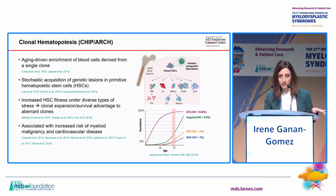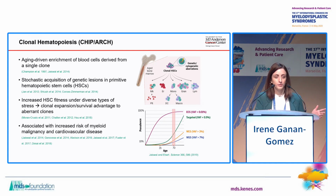And I'm going to introduce clonal hematopoiesis here for the third or fourth time. It's probably unnecessary. But as you all know, this is an age-associated process by which blood cells become enriched in cells that are derived from a single or just a few clones harboring genetic alterations. And this is generally accepted to occur or to be detectable in at least 10% of individuals at the age of 70 years old. But as has also been discussed in the previous session, this percentage can actually be much higher depending on the sensitivity of the sequencing technique that is used to detect the mutant cells.